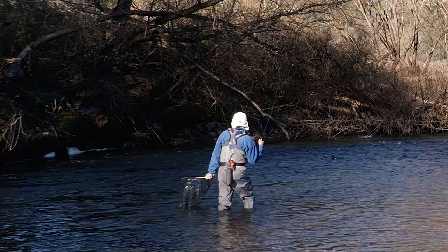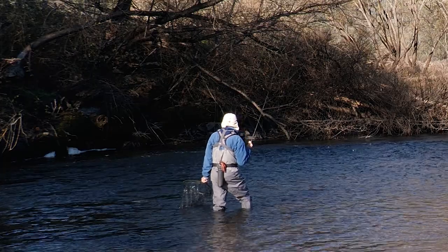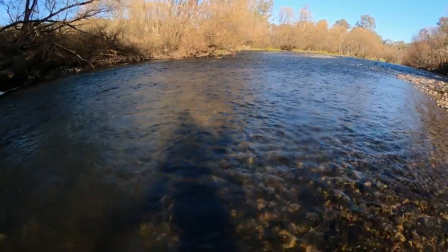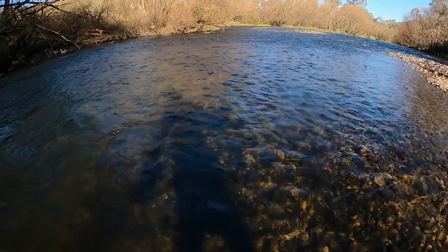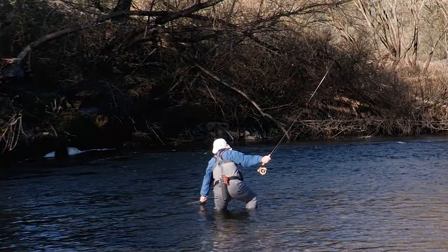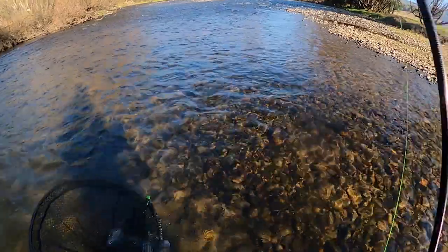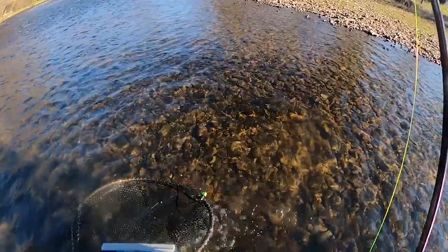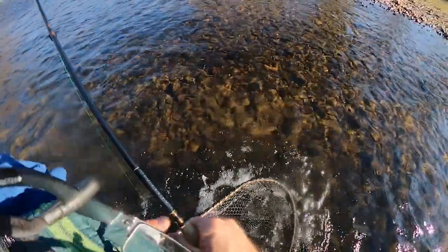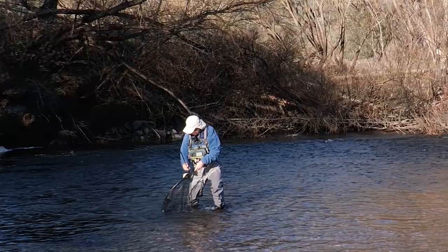Netting a big fish like this on a long, almost 11-foot rod and super light tippet can be one of the hardest parts. This fish was giving it everything to try to stay away from the net. Oh, yes. That is a cracking trout, guys.